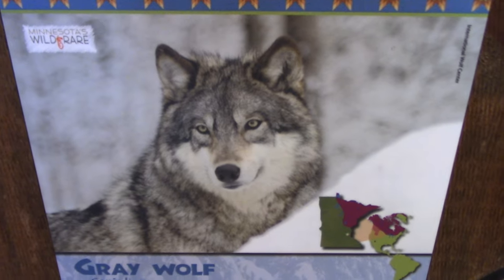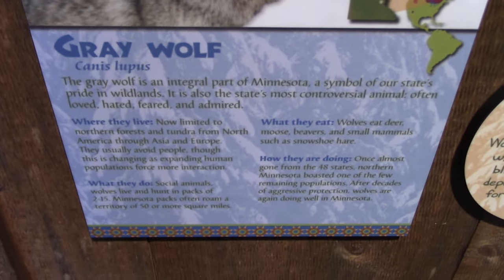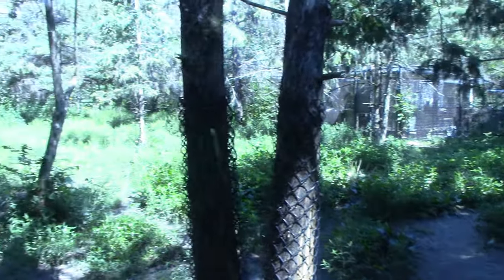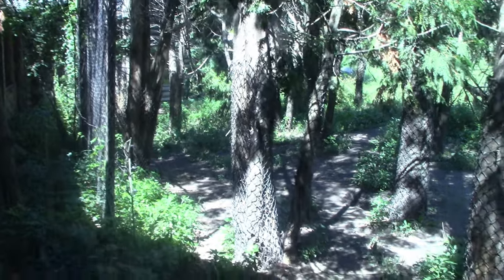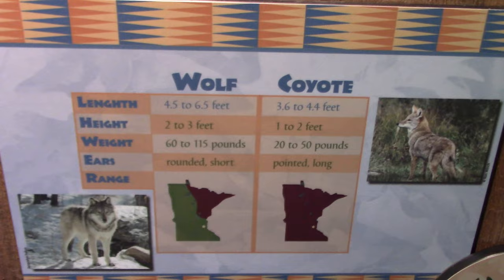We got gray wolf. Hi, Kennedy. Are you an animal? There is the gray wolf habitat. You can see the coyote in there. Just like the coyote habitat, lots of places it could be hiding. Main difference between wolf and coyote.